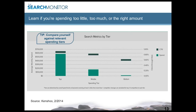Then you also, like I mentioned before, you want to know if you're spending too little or too much or the right amount. And this is where it becomes really important to make sure you're comparing yourself against like advertisers. So you can see in this infographic, also put out by Kenshu as part of the same marketing piece they did on the insurance space from our Lighthouse product, they looked at the top, the middle, and the bottom of the market.